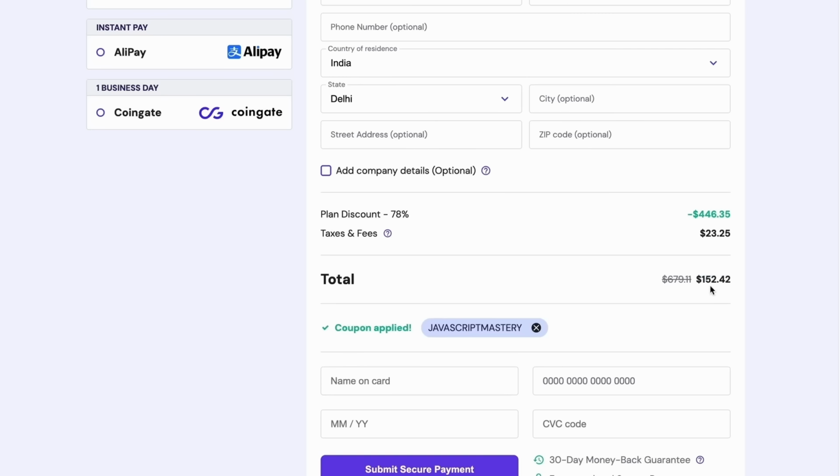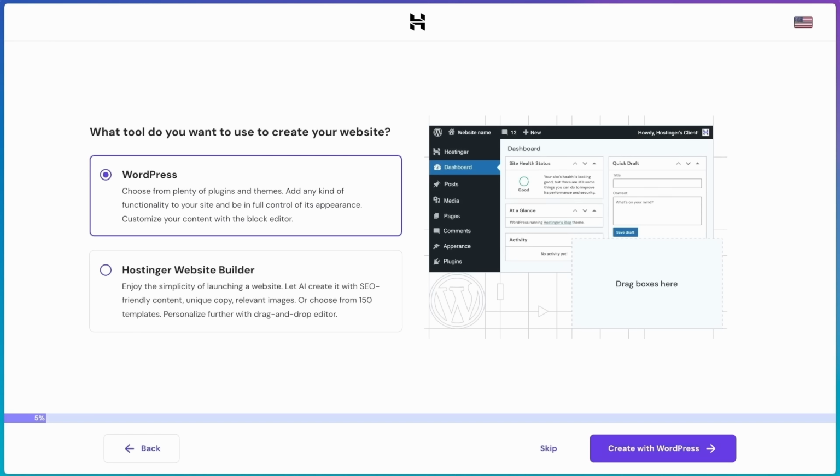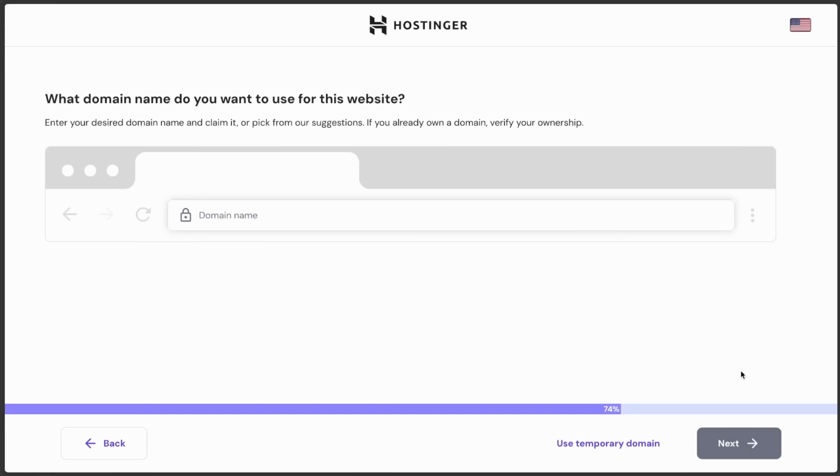And once you buy it, we are ready to set everything up and get started with Hostinger's guided setup. We are building a new website, so you can choose Create, and we're building a completely custom website, so we can choose Skip at the bottom. Next, we need to choose our domain name.